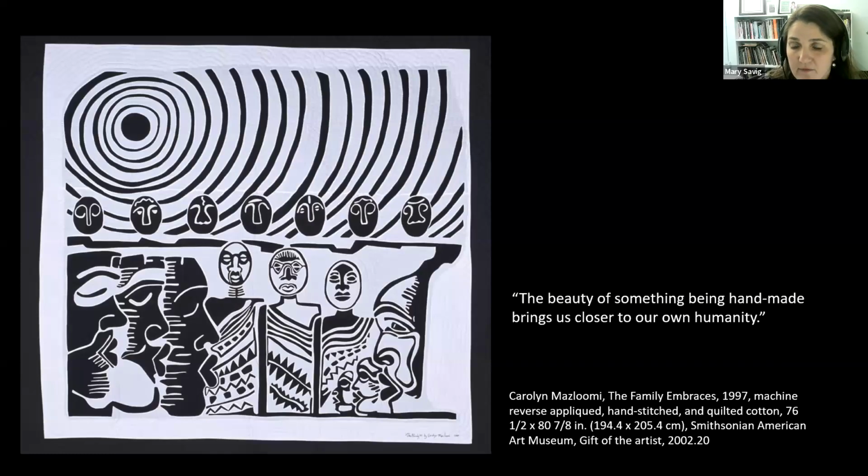Carolyn Mazlumi taught herself to quilt in the 1980s. Her quilts often narrate the strength of family in its many expressions. The family embraces, celebrates African ancestors as conduits between Earth and the cosmos. Mazlumi emulated the look of a linoleum block print with the technique of reverse applique, cutting the designs in the top layer and allowing the bottom layer to show through. As Mazlumi sewed her own story quilts, she also tirelessly expanded the universe of African American quilt making. In 1985, she founded the Women of Color Quilters Network to convene and support thousands of fiber artists, and I'll talk more about that at the end.